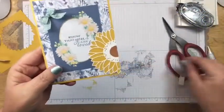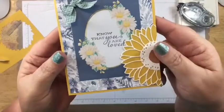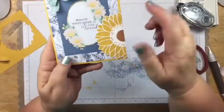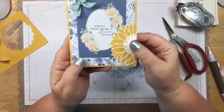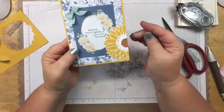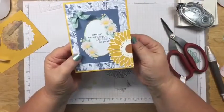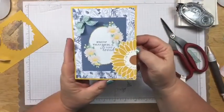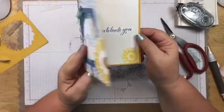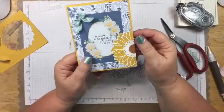There you go. So what do you think of that card? All finished. So see, it really didn't take that long. And when you use those self-adhesive strips, it just makes gluing so much easier. So there's the front of it, and there's the inside. All right, number 2 done.